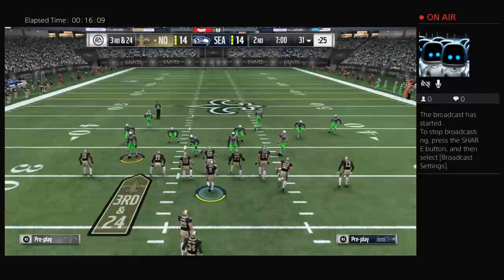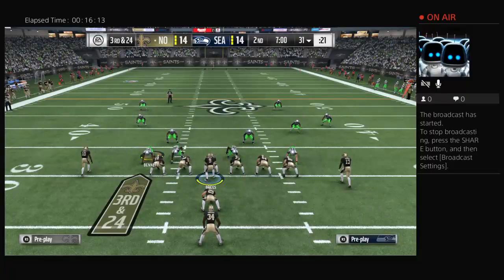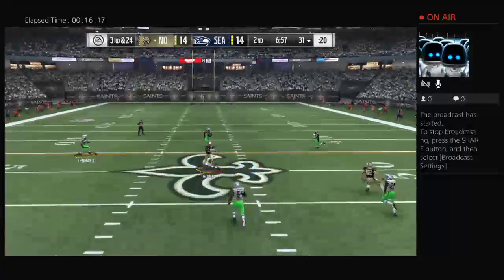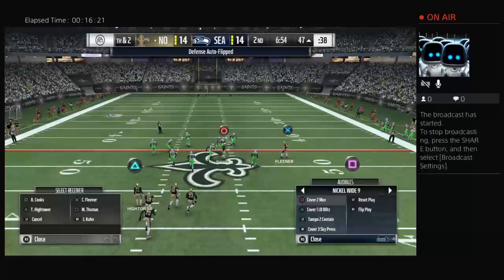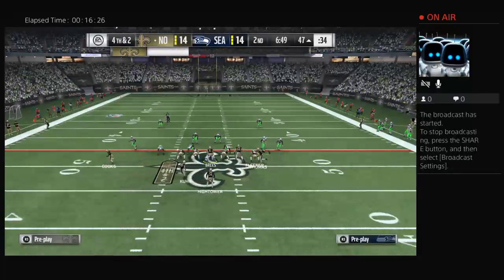And they're going to go soft on the corners. And some secondary help here for the defense in the nickel on 3rd and long. On 3rd and long, it's Brees. Oh, look at Thomas wide open. It would appear Sean Payton's made the decision here. They will go for it on 4th.